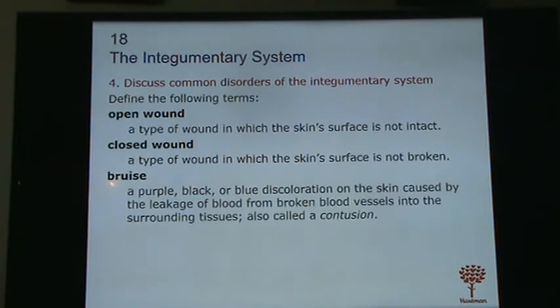Open wound just means a wound that has broken the skin, and you can see either blood or pus coming out, a drainage coming out. So for example, if you have a boil that has not opened up yet, that's a closed wound. Once it opens up and starts bleeding, that's an open wound. A bruise is a blue-black discoloration because somebody hit somebody and might create a bruise.